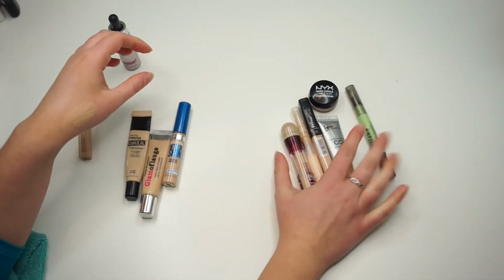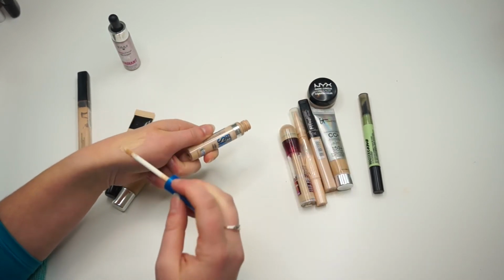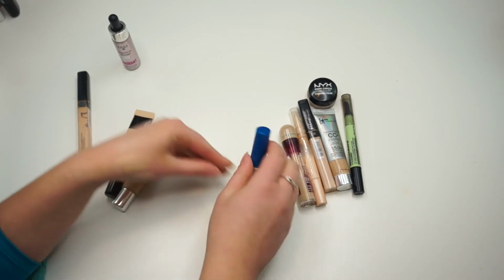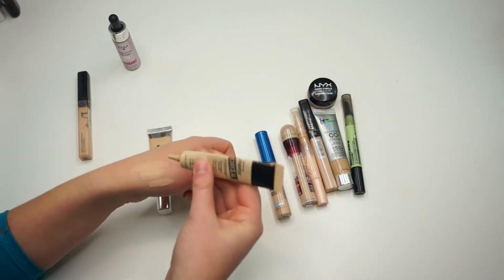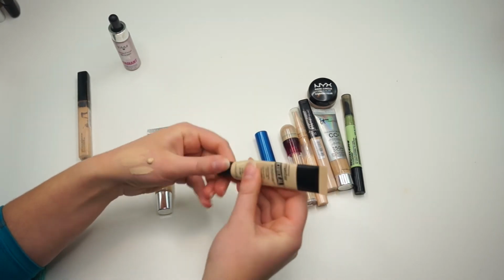Love my Age Rewind for under my eyes. This Maybelline Superstay is not a bad one either, and I'm going to keep it. It is a little bit lighter, but I really don't mind it. Also, the Maybelline Master Conceal. This is great if you want not full coverage, but a little bit more coverage, but not too thick.